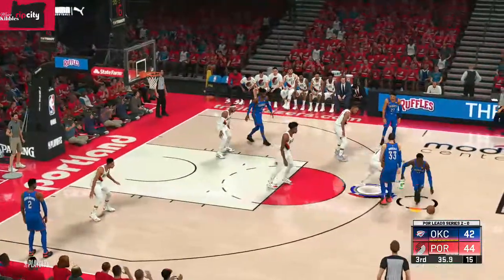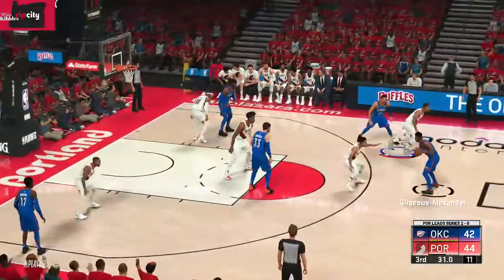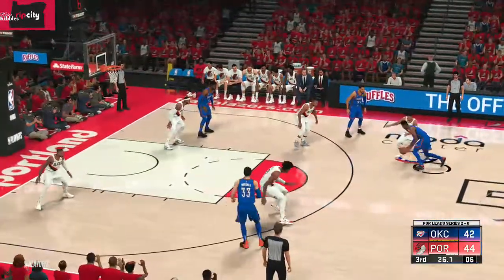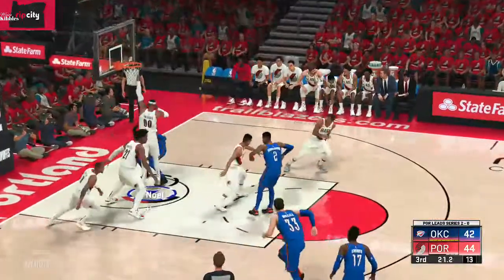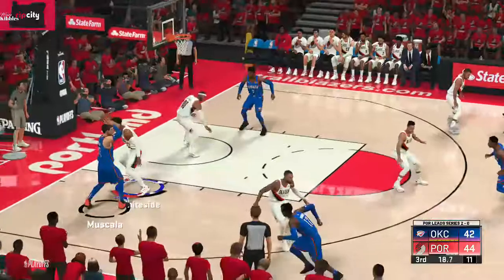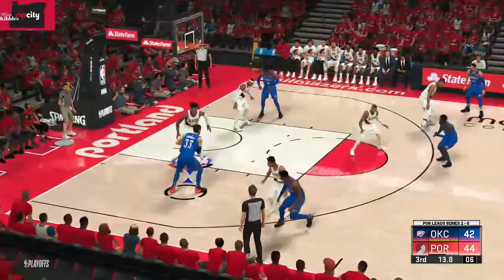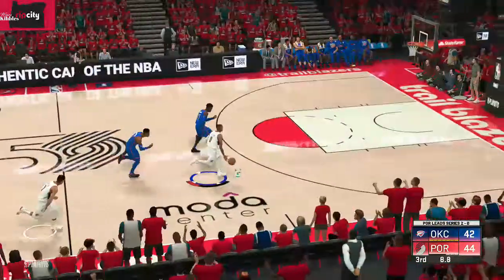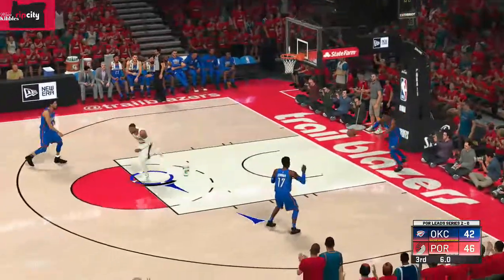Schroeder surveying the floor. Dish now to Muscala. Now here's Gilgeous-Alexander. Not a lot of room. 5 to shoot. Hit the floater. And Noel kicks to Muscala. Schroeder outside. Got a piece of it. And stolen by Lillard. Uses the glass to finish the layup. And now a 4-point Trailblazer lead.